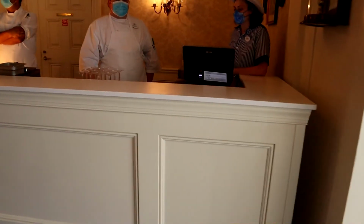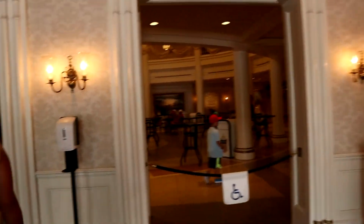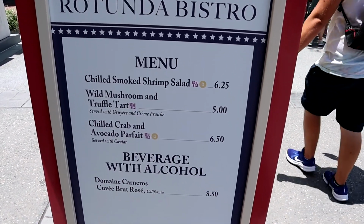So they put a little booth inside the American Adventure queue area, so you can eat your food in here, and it's air conditioned, which is good because a lot of the booths have little tables like this that are right outside in the heat. So you can eat your food with some nice air conditioning. So really quickly, here is the menu for that.